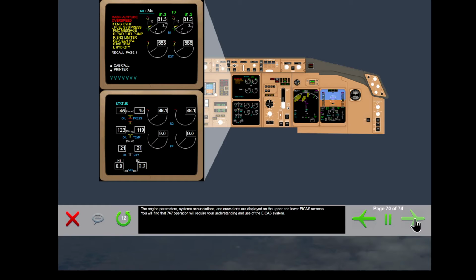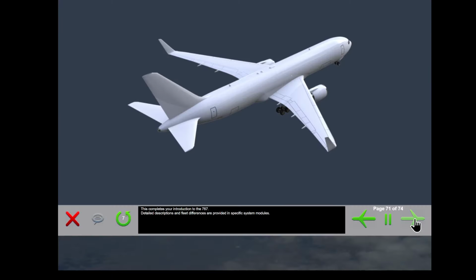The engine parameters, system annunciations, and crew alerts are displayed on the upper and lower ICAS screens. You will find that 767 operation will require your understanding and use of the ICAS system. This completes your introduction to the 767. Detailed descriptions and fleet differences are provided in specific system modules.